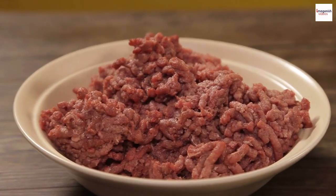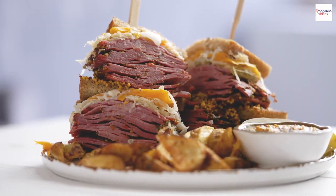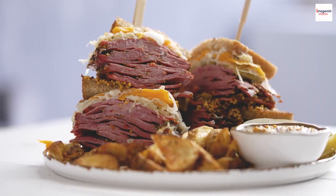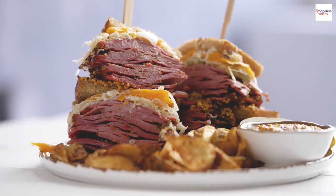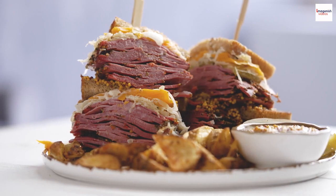The corned beef transition. Originally, the Reuben sandwich was made with ham, but over time, corned beef became the star of the show. The smoky, tender corned beef slices are what make the Reuben truly iconic.